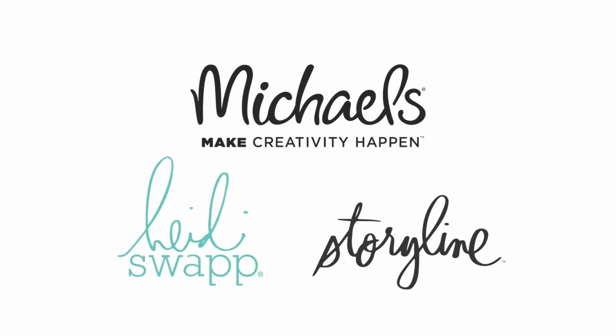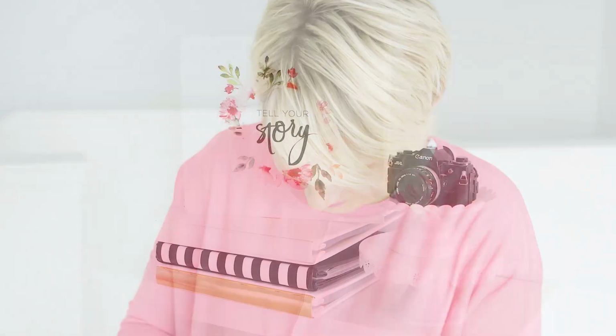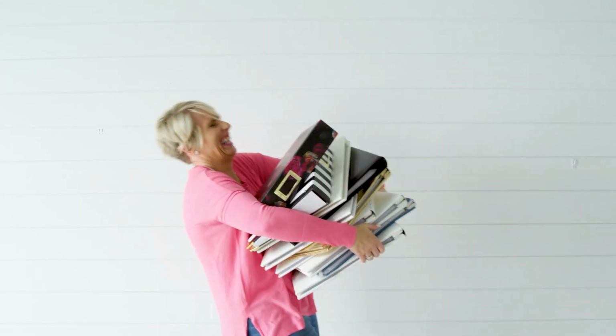take more photos than ever before. Now Storyline makes it so easy for you to capture your photos and tell your stories. All you need is an album, and there are so many to choose from. They come in 12-inch or 8.5 by 11.